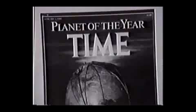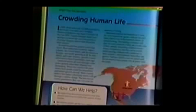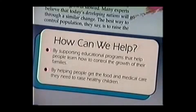Now, the eco-scam is being pushed by every organization that's involved in the environment. Even Time magazine ran an article on the endangered earth. It's being put in all your children's school books, all of their study books, about the crowding of human life, about how we have such an ecological crisis, an environmental crisis, and unless we all do our share, why the whole world is just going to disintegrate and the entire population of man will be eliminated.